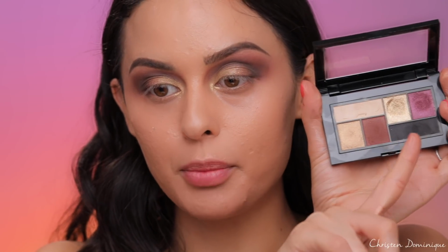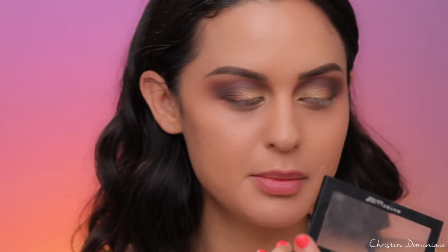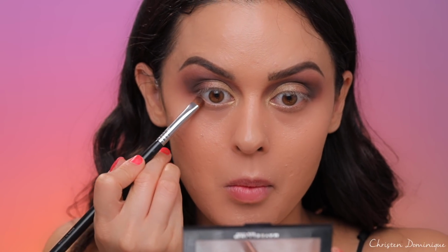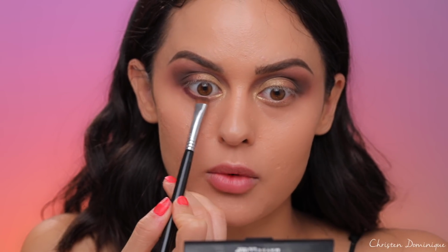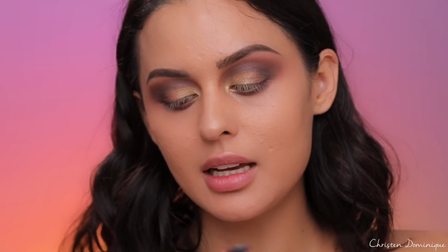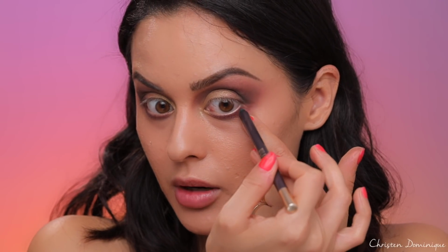Now I'm gonna start to work the purple on the bottom lash line to give it a pop. And I'm gonna use this little smudger brush for that. The pigmentation on these shadows is insane. It's crazy, crazy pigmented. For the inner waterline, I'm gonna take this Milani purple liner in Fixed on Plum, and I'm gonna work that right in there.